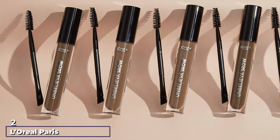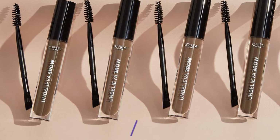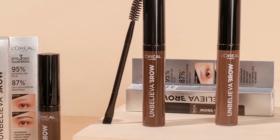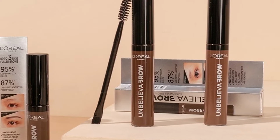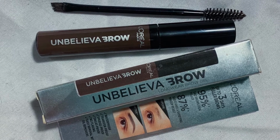Moving on to the next at number 2, with L'Oreal Paris Unbelieva-Brow Tinted Brow Gel. L'Oreal Paris offers a long-lasting eyebrow tint gel made with long-wear polymers. This eyebrow tinting kit seals the pigments onto the brows to achieve intense eyebrows in the comfort of your home. The presence of spherical silica makes the eyebrows look natural. It is available in 5 shades to help you find the perfect color.